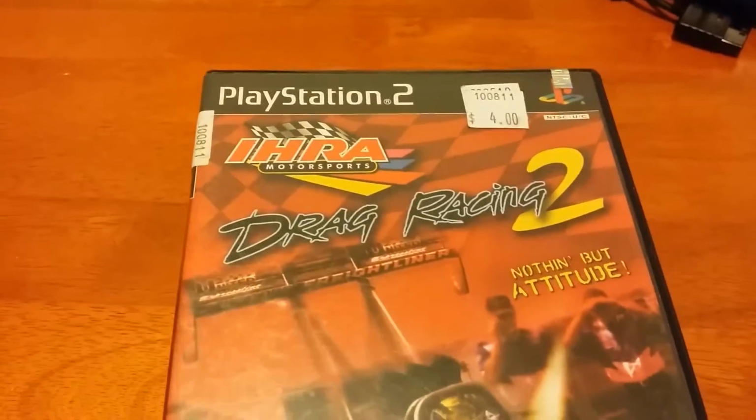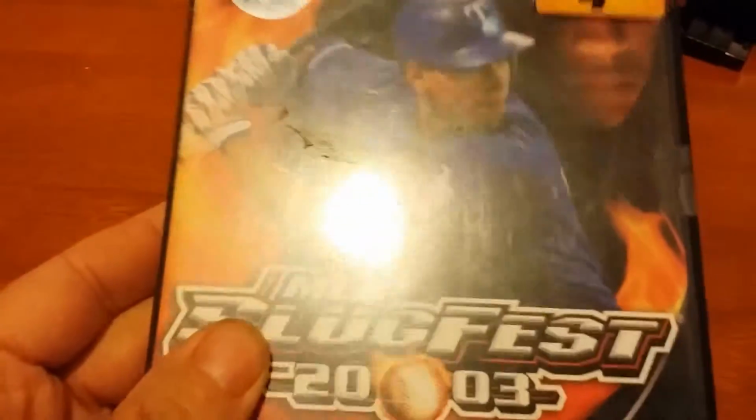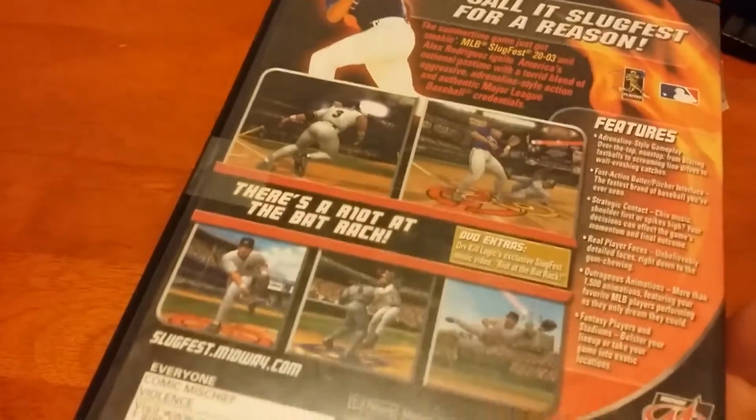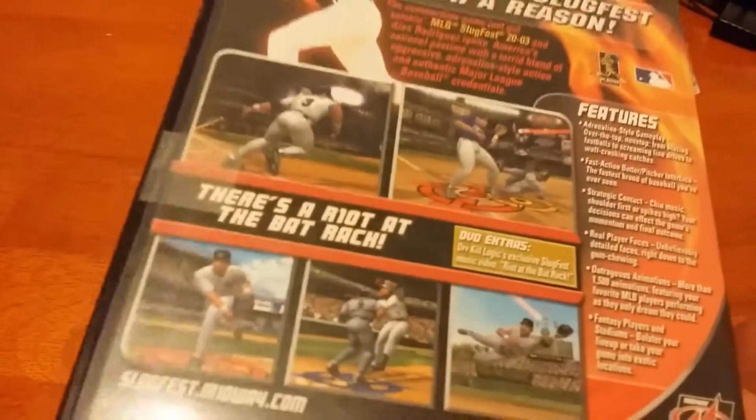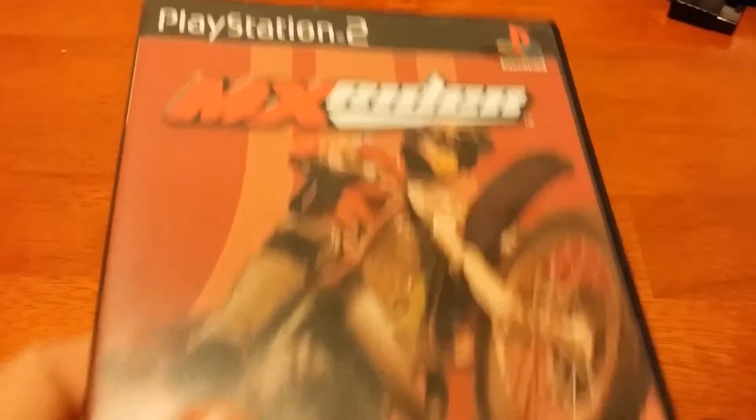After that, I got a few other games like Drag Racing 2. MLB Slugfest 2003, and by the way, I really love the MLB Slugfest games, and I'm hoping to get more of those because they're very funny, and the commentary they play during these games is just hilarious. And MX World Tour, MX Rider, and Stunt GP. I know nothing about this game, but it looks somewhat interesting. And that's it. That was a lot of stuff for just $5.